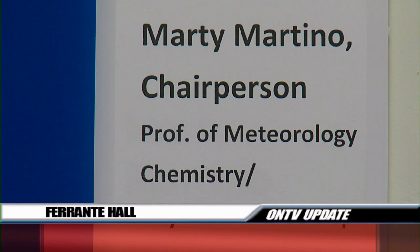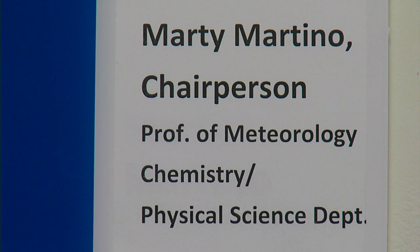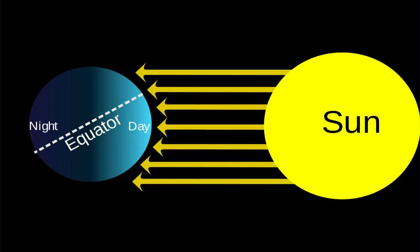Winter is one of the 4 seasons we experience in the Northeast, but what actually causes winter? Well, when you think about the Earth revolving around the sun, the Earth has an axis for the North Pole and South Pole, and it's kind of tilted. And at certain times of the year, one of the poles is pointed away from the sun. And when the North Pole is pointed away from the sun, the Northern Hemisphere has its winter.